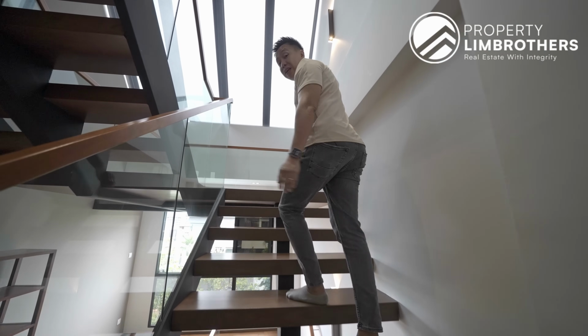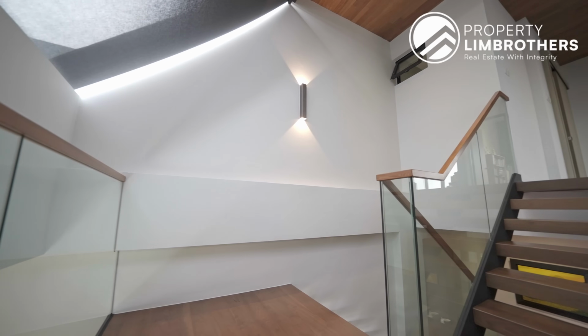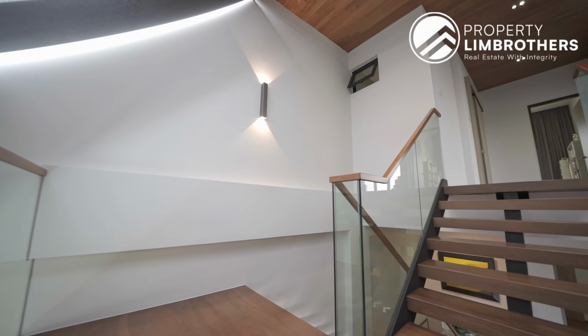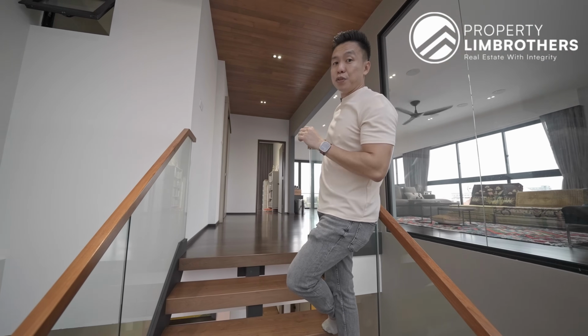Alright, so now I think it's time for us to move up to the best space that is very suitable for a lot of different kinds of designs and ideas. So it's also a time to bring in our 3D architectural visualization team.